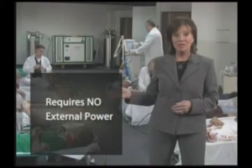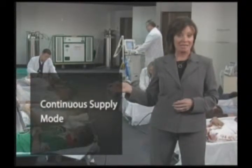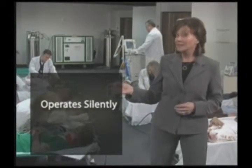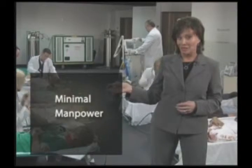It's self-powered, self-contained, can run continuously with variable gas locks, also known as VGLs, operates silently, and one person can transport it to your desired location. That's right, one complete portable system that safely provides oxygen therapy to up to 70 patients.